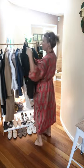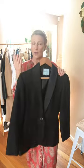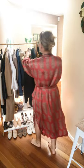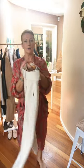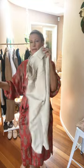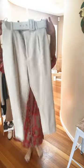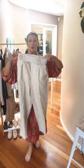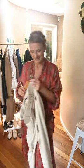Then next I have a classic tuxedo jacket. This is Kate Sylvester. Single button, shawl collar, beautiful pockets here. And again, it's like a twill fabric, so it has a gorgeous texture to it. Beautiful fit. Next is a pair of classic cream pants. These are recent Zara. Just take them off so I can show you properly. And you'll see that they have a self belt and they're like a cigarette style pant with a nice bit of room in the leg, and they're just a classic beige.